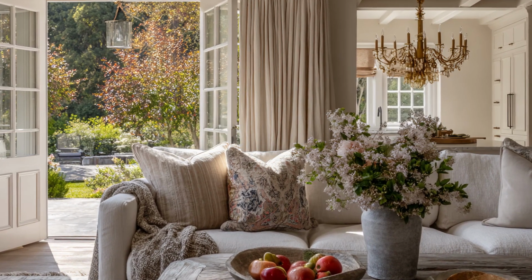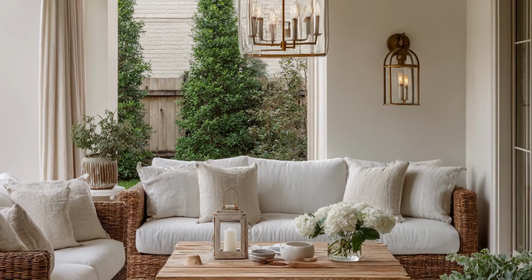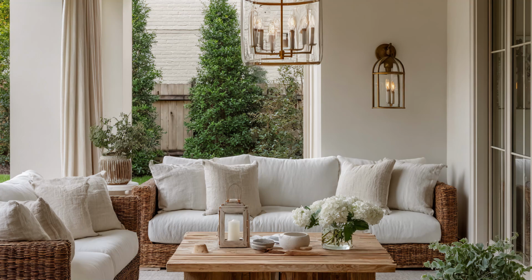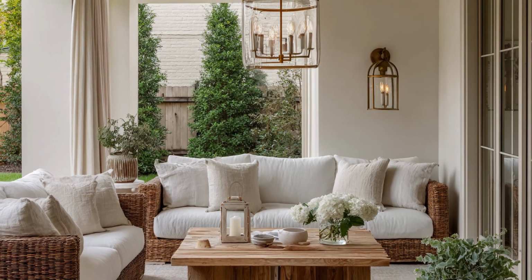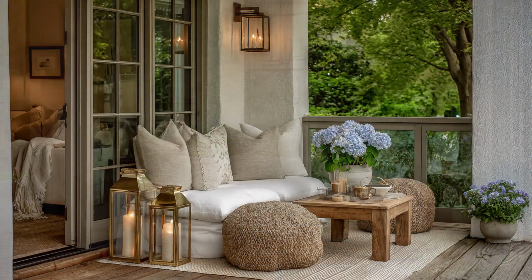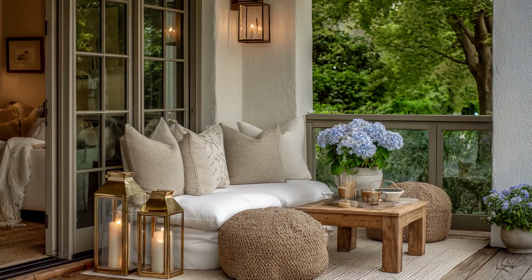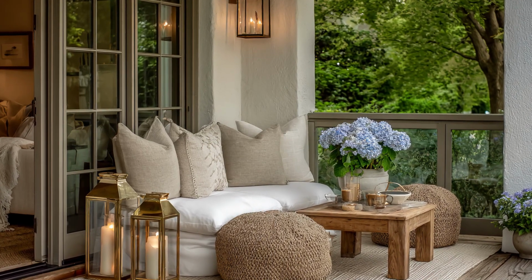West Elm-inspired design supports this openness. Stick to cohesive colors and materials inside and out. Wicker, teak, cotton. Add plants, portable lanterns, or rattan poofs to extend your living space. It's the vintage modern dream. Open, airy, and full of sunshine.